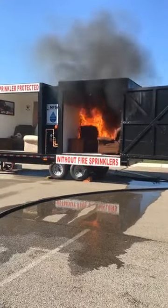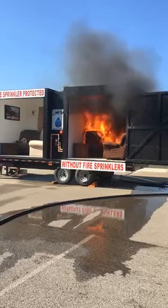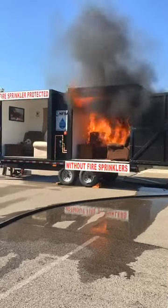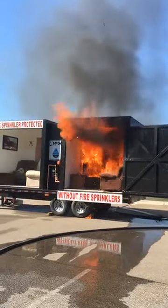Where I'm standing, I can start to feel the heat pretty good. I love the wind direction. The nice thing about the trailer is half hour before you start your burn demonstration, if the wind direction changes on you, you can move the trailer. So we got good flow, good fire moving out the front of the burn trailer.